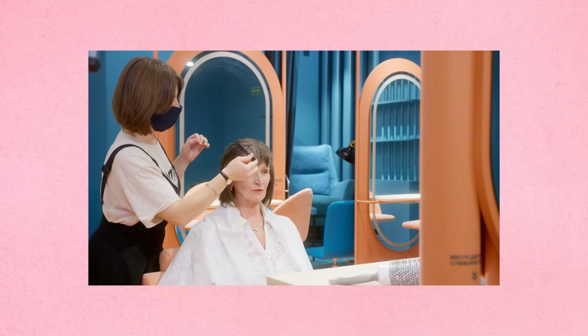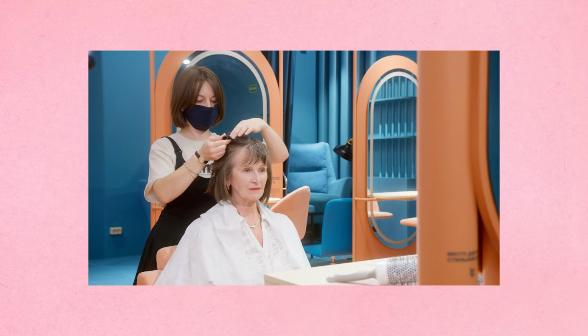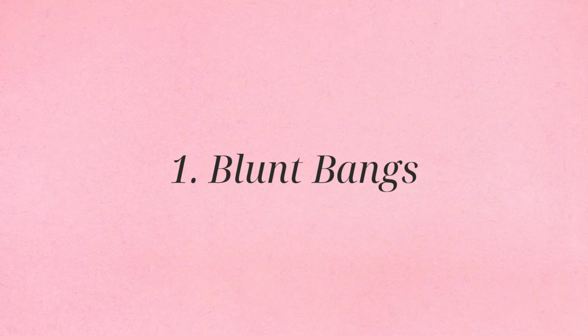By the end, you'll know exactly what fringe style to ask for at the salon. So let's walk through the most popular bang styles and see which ones really work over 50. We'll start with blunt bangs.